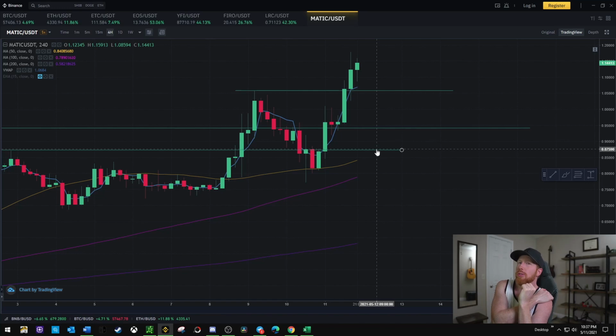So all in all, looking pretty good. I like the way this looks right now. It does make a lot of sense. I can't foresee the future, but the trend, the way things are going just on the 1-day and the 4-hour chart, it does look bullish.